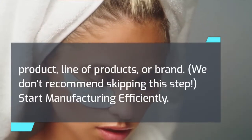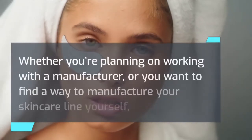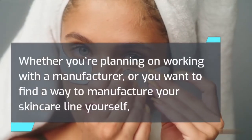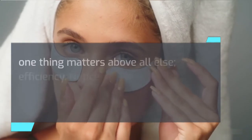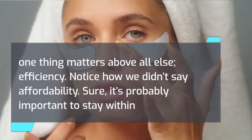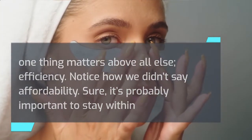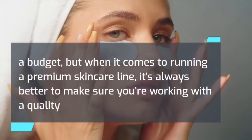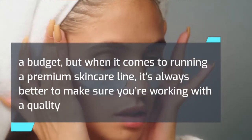Start manufacturing efficiently. Whether you're planning on working with a manufacturer, or you want to find a way to manufacture your skincare line yourself, one thing matters above all else: efficiency. Notice how we didn't say affordability. Sure, it's probably important to stay within a budget, but when it comes to running a premium skincare line, it's always better to make sure you're working with a quality manufacturer, not just the cheapest option.